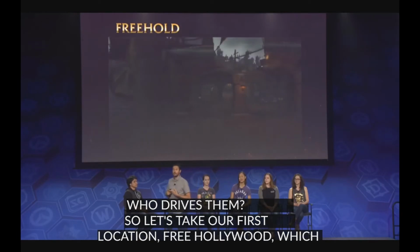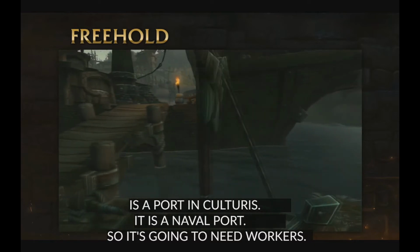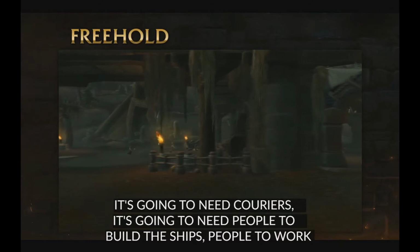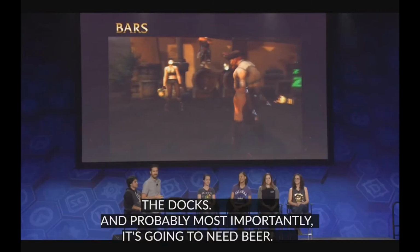So Freehold is a naval port, right? So it's going to need workers, it's going to need couriers, it's going to need people to build the ships, people to work the docks, and probably most importantly, it's going to need beer. Yeah, lots and lots and lots of beer.